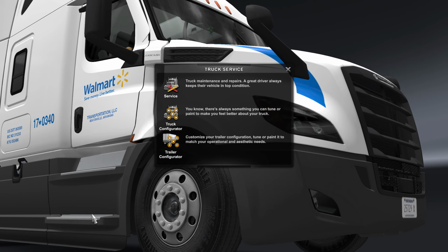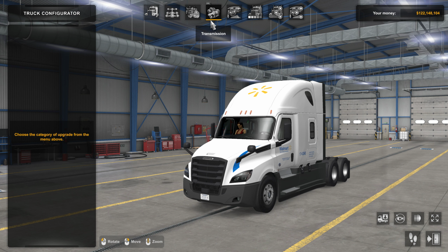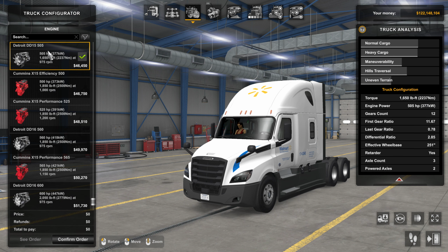Oh, and another thing, let's go to something else. I gotta show something else too because of that. Okay. For one, my engine is a DD15 505. So that's what's in the engine. So you know, if you drive a Freightliner in the real world, they only have DD15 in these Freightliners. So I want people to remember that. I know people put Cummins in these.